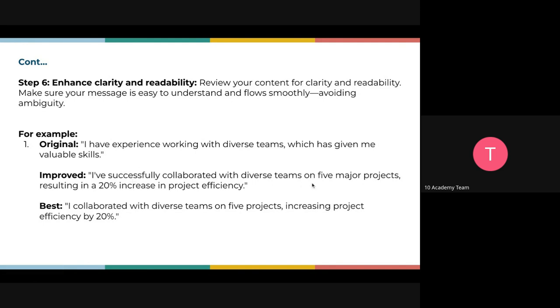Successfully. Words like, oh, I'm highly this. There are things we have been seeing in the CV. People who say highly extensive this and that. This kind of buzzwords, or saying, I successfully did this. If you achieved a 20% increase, it means success. You do not have to say it. When you keep using this kind of buzzwords, it doesn't show confidence. That's the easy word I can say. So let's ensure that we're straightforward and to the point.